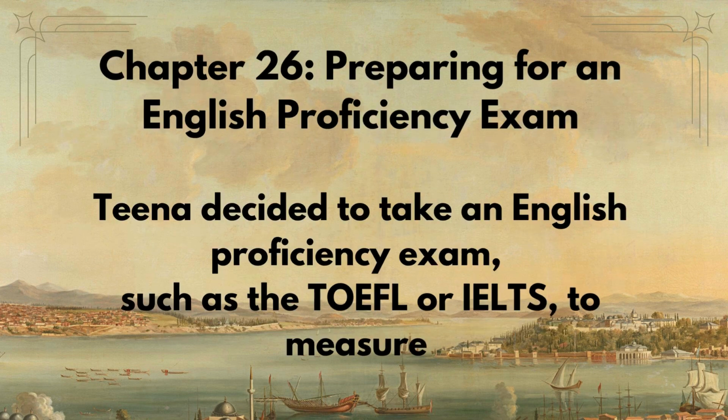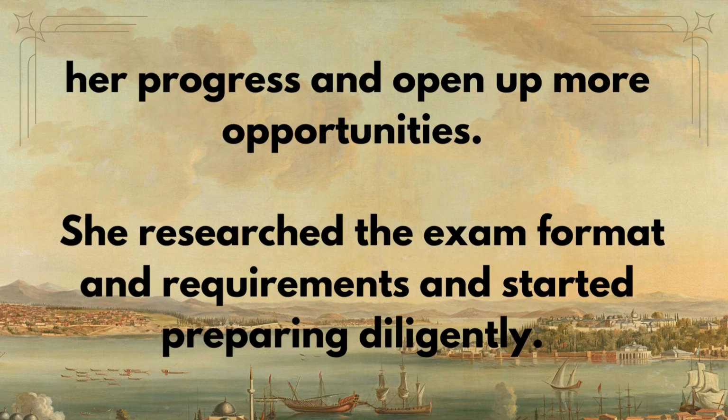Chapter 26: Preparing for an English Proficiency Exam. Tina decided to take an English proficiency exam, such as the TOEFL or IELTS, to measure her progress and open up more opportunities. She researched the exam format and requirements and started preparing diligently.